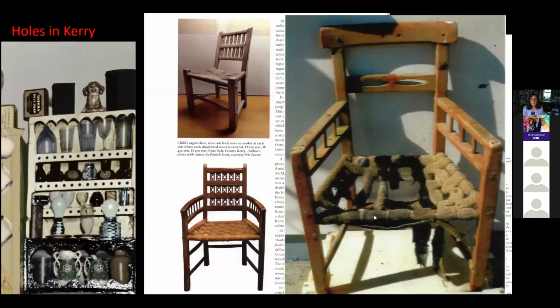Then another thing that turned up, and I'm mindful of time here, which I managed to write an article about and then footnote in the reprint of my book that came out in February this year, comes back to Peg's dresser. So this little hanging dresser here, if you look closely, it's got these black dots, which are actually holes. They're drilled holes. So this is a central Kerry feature of vernacular furniture.